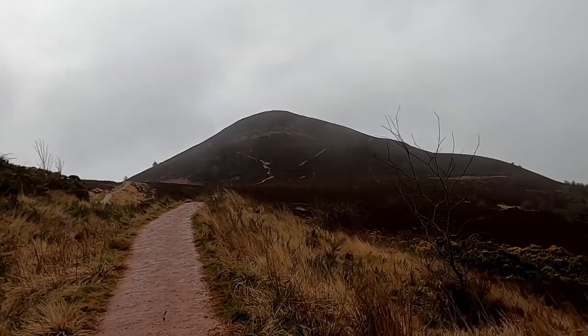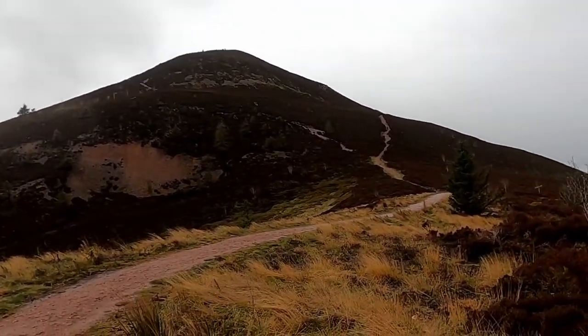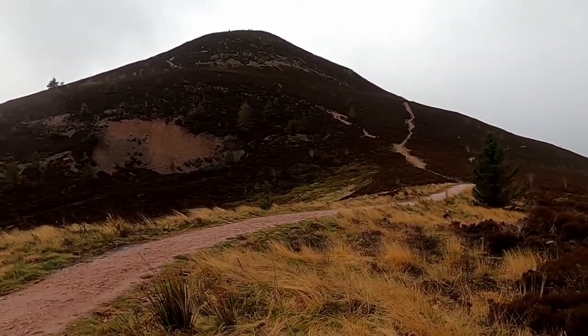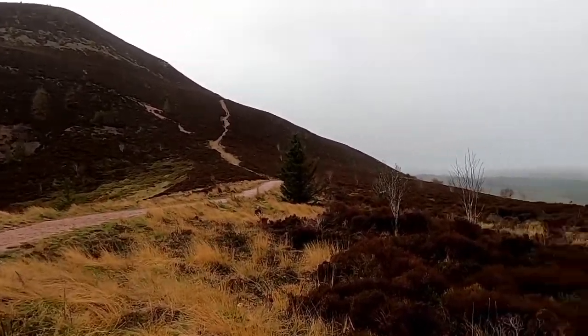Snowy. I've made it to the saddle. I'm not going all the way up. I haven't been up there before and there are some good views, but it's going to be a bit blurry and I started late today, so I've got to make up a bit of time.